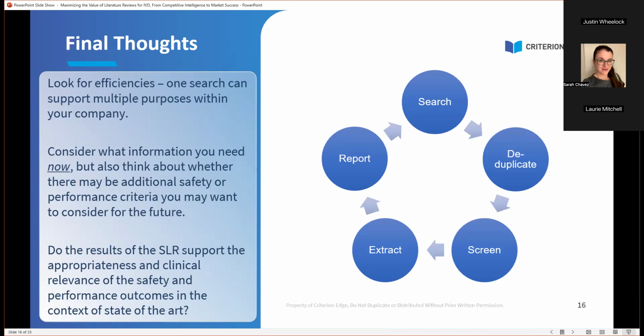So, as you're entering the market, you want to make sure that you can compete. But if you are going through all of the work involved in doing an SLR, it would be fabulous if you can coordinate across your teams and determine what pieces of information are most relevant to each person. What's on your wish list? What do you need to know from the current published literature? And to align on the overall purpose of the search itself.